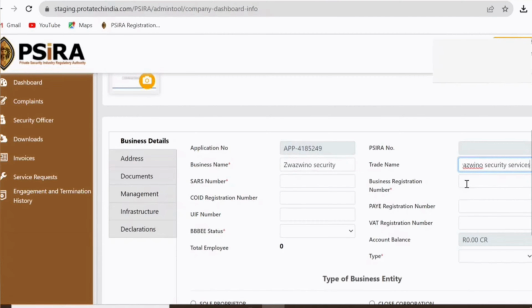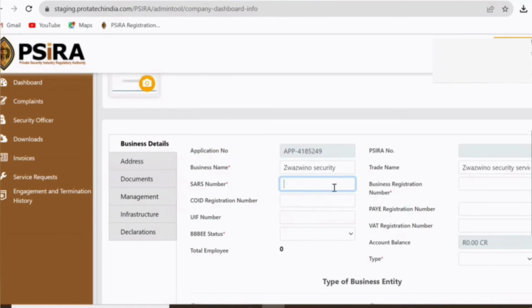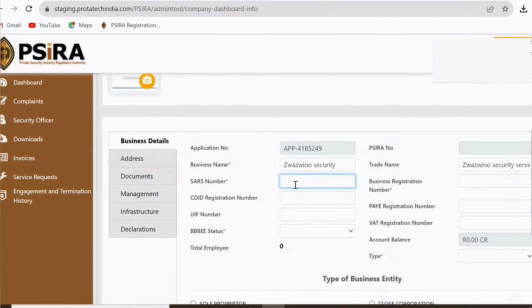And then the other mandatory tabs, it will be your SARS number. That is the income tax number that will appear on the documents that you receive from SARS when you're registered for income tax. And then the next part will be your business registration number. That is your registration number according to CIPC.